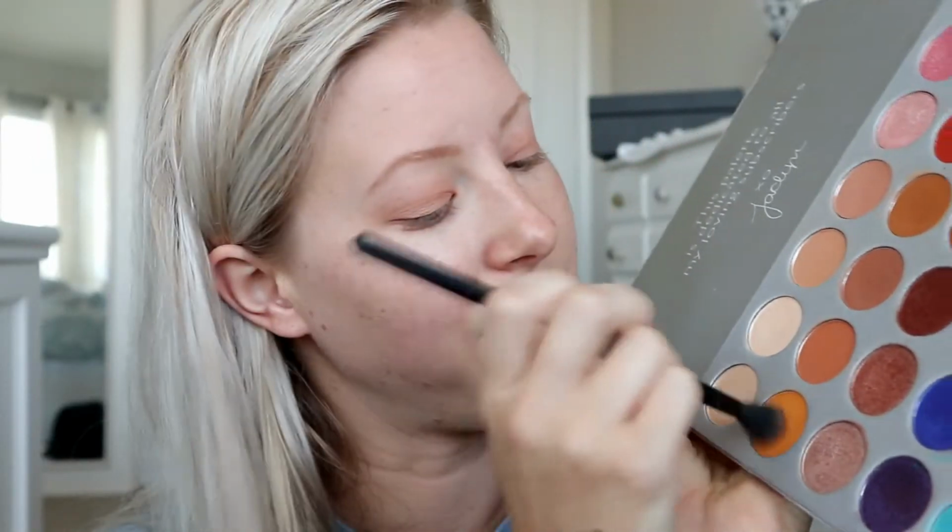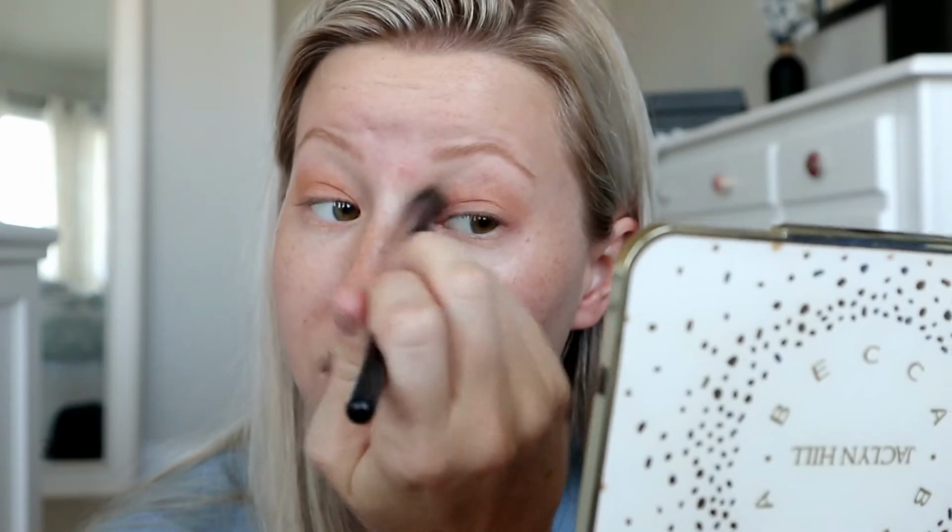It's greasy. I'm gonna do my eyes with the Jaclyn Hill palette. Golly, these shades are so freaking soft. I gotta put a little bit of this shade in there though. I love mac and cheese yellows on the eye. Oh yeah, Kraft macaroni and cheese is quaking.